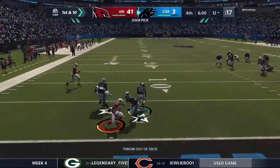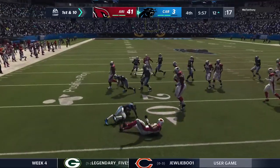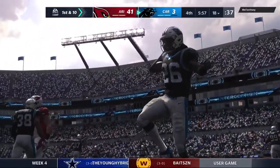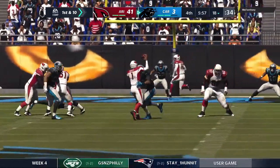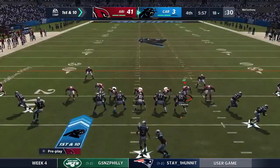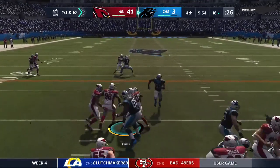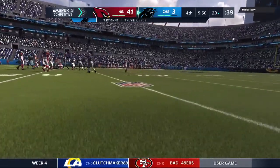But when this ball's tipped and intercepted, Dante Jackson picks it, and he returns it here to his own 18-yard line. Now they get a 4th quarter pick, a little something to hang their hat on, I guess. Okay, so let's face it, though. Who's happy about this play? Fantasy guys, right? Yeah. The analytics will tell you one thing or another. That's a bad play on one hand, a good play on the other. But it's all about the fantasy points here. Yeah, because this ball game is over.